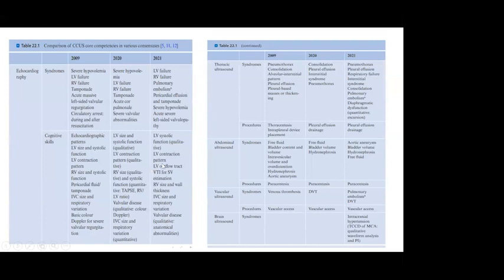So this is just a comparison between the American College of Chest Physicians guideline and the 2021 recommendations, where we need to identify certain clinical syndromes in each different organ system, and we need to know what skills we need to acquire to get a diagnosis and to manage those syndromes, and any interventions we can do, like for instance pericardiocentesis, paracentesis, invasive lines and procedures. The only difference between the 2009 ACCP guideline and the 2021 recommendations is that they have introduced diaphragm dysfunction assessment and brain ultrasound into the 2021 curriculum. That's the only difference.